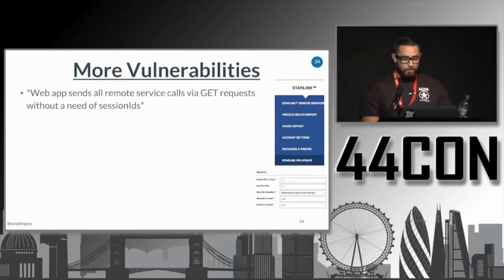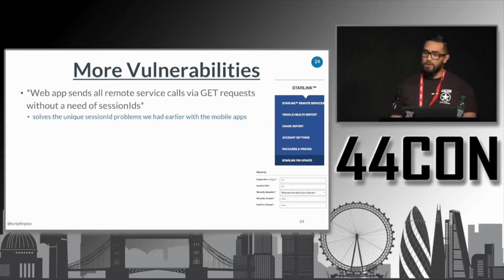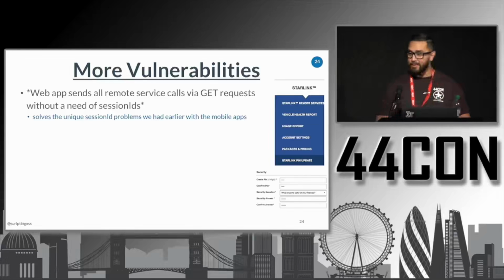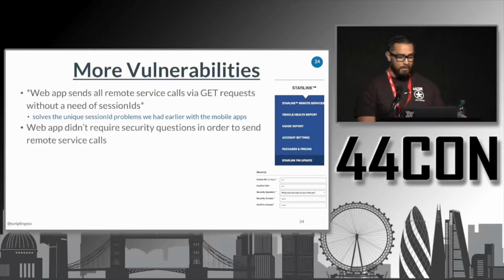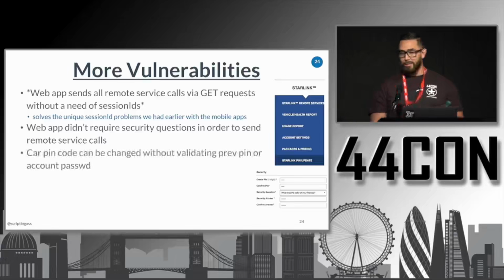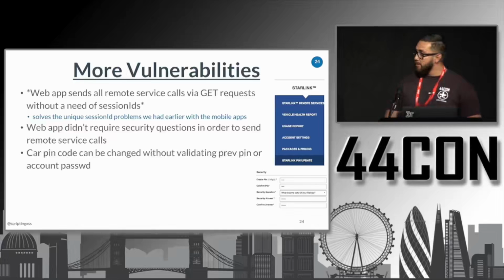Here's some more vulnerabilities, of course. The web application sends everything as GET requests, even the remote service calls, without a session ID. The unique session ID I was talking about that I had an issue with for the mobile applications. So I checked that one off. I was like, cool, don't worry about that anymore. And the web application also didn't require a PIN or security questions to send these remote service calls. So again, weak link, obviously, the web application. And as you can see over here to the bottom right, you don't have to verify your PIN. You can just create a PIN and confirm it. And same thing with your security questions.